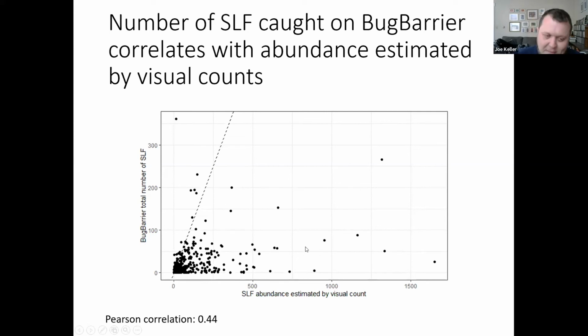And it kind of makes sense because they're measuring 2 different things, really. One is a measure of how many are present in this fixed area, and the other is a measure of how many lanternflies, over the past 2 weeks, climbed up this particular tree and got caught in the trap. So I'm working on improving this analysis, taking into account time of year, and also the size and species of the trapped tree might affect how closely the trap catch and the abundance estimated by visual counts line up.